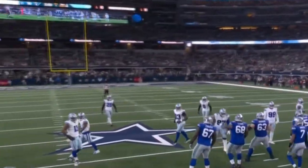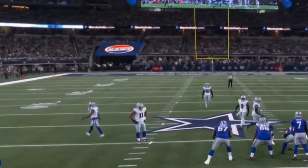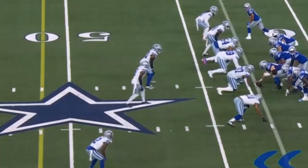Pete Carroll, 72, still full of energy. Chomping on that thumb, pacing the sidelines. You got to love it. 2nd down and 8.